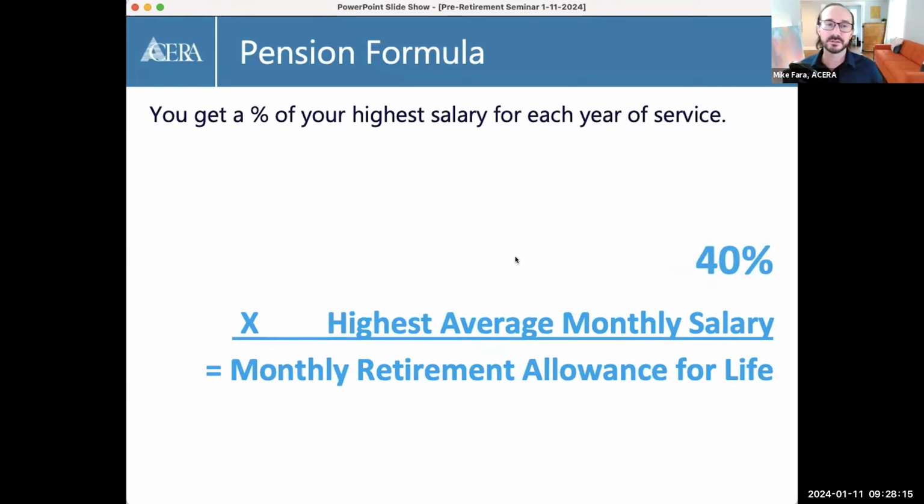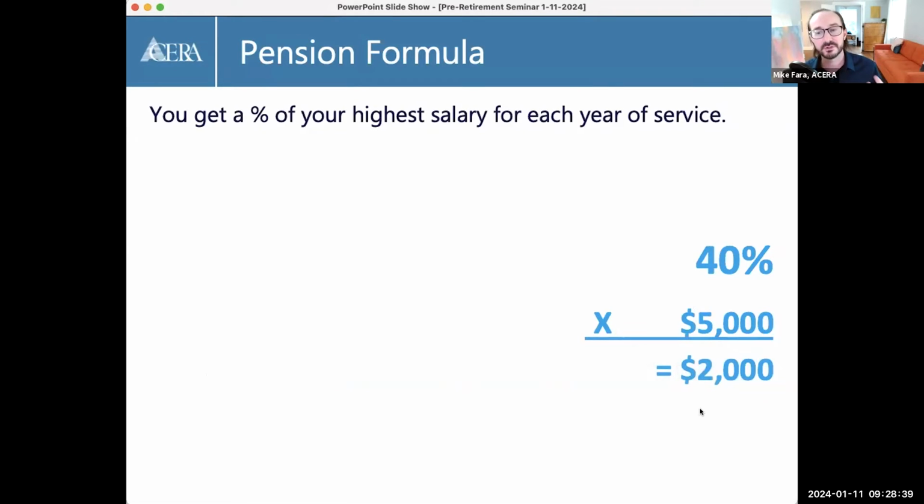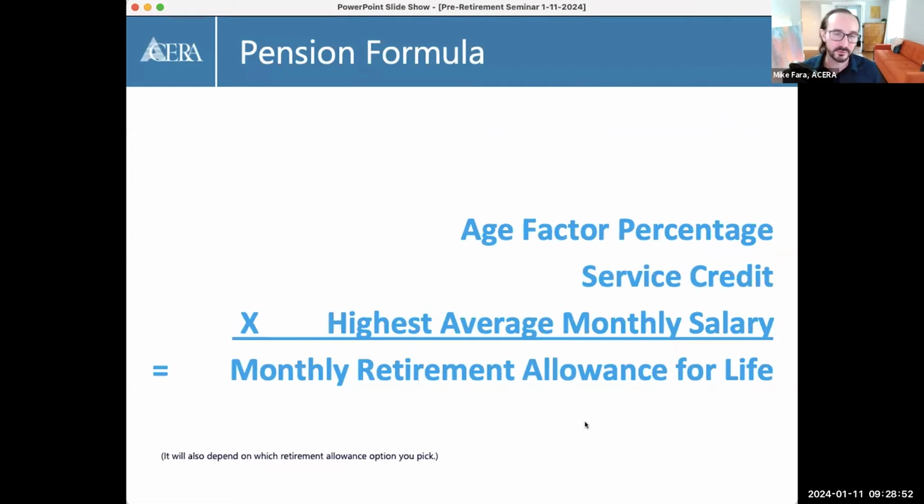Okay, so to finish off the example, let's say that your highest average monthly salary is $5,000 per month while you are working. That means that your retirement allowance for life that you're going to get every month for the rest of your life is going to be 40% of a monthly amount of $5,000 that you were making while you were still working. We multiply those together, and that gives us $2,000 because 2,000 is 40% of 5,000. See how that works? It's not actually that complicated. So that's our pension formula. That's what we're going to calculate for you when you go to retire.